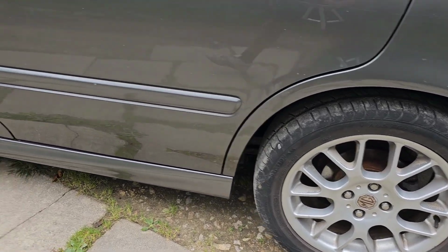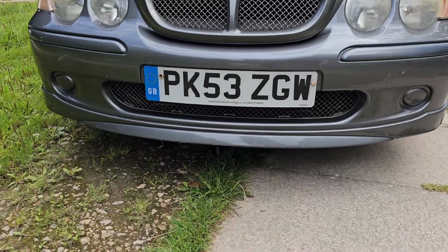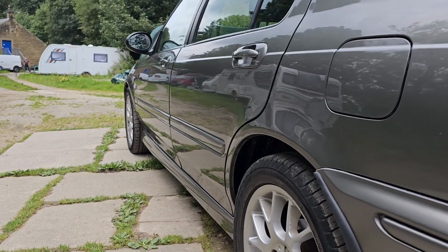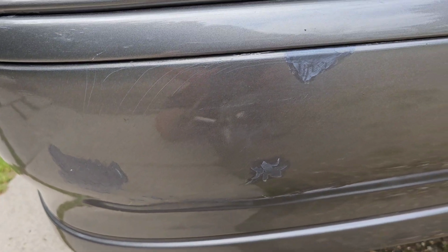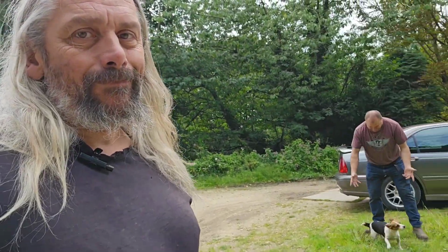It has hairpin alloys, which of course do ideally need a little bit of a restoration. It's a 53 plate car, which means it will have a couple of little dings here and there. Most cars have a couple of little dents at this age. Some of the little dents from the shopping trolleys, etc., at 2 years old. So 20 years old, you can expect a couple. But how many can I spot? 2, 3, 5, possibly 6. Oh, it's got that bit there as well. It's just a few dents.